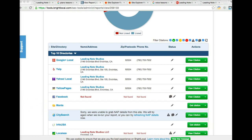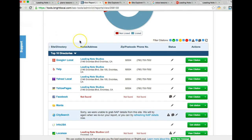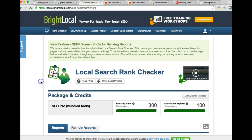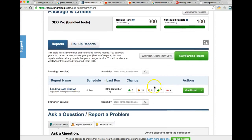But moving on, beyond citations, if we go back to the presentation, past the map pack, there's also the organic search results, which I'm sure you guys are familiar with. Now, I've got another tool that actually shows me the keywords that you guys are showing up for in the organic results, and it shows me what position you currently have for those keywords. So I already ran that test on the site.